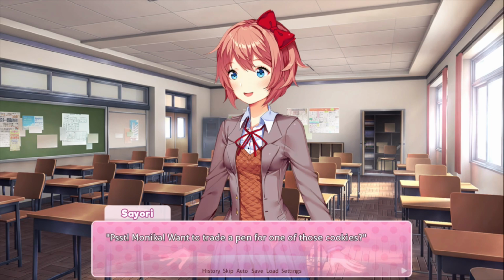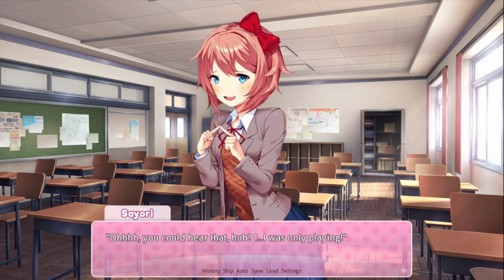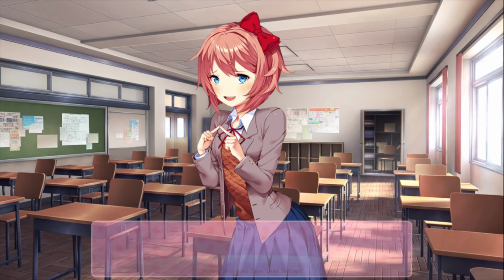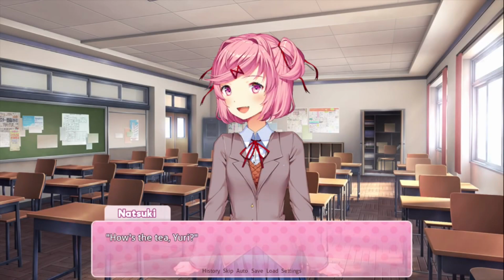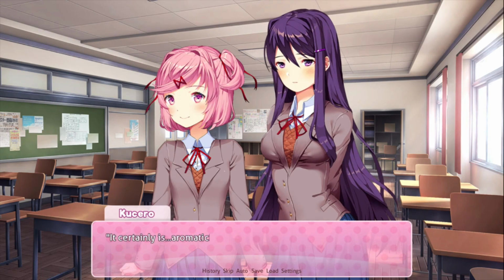Monika, want to trade a pen for one of those cookies? Sayori, if you ever lose track of that pen, I'll steal the marshmallows from your cereal for the rest of your life. Oh, you could hear that, huh? I was only playing. How's the tea, Yuri? It's pretty far on the earthy side, but the honey helps. It certainly is aromatic. I hope it tastes better than it smells.